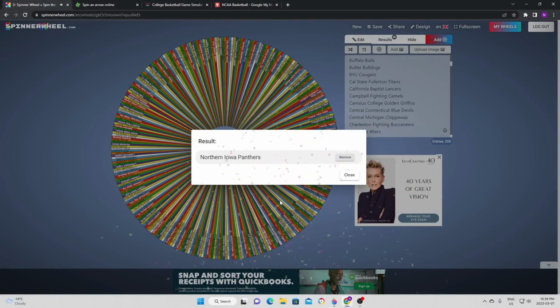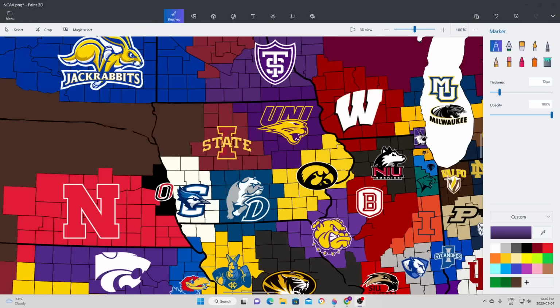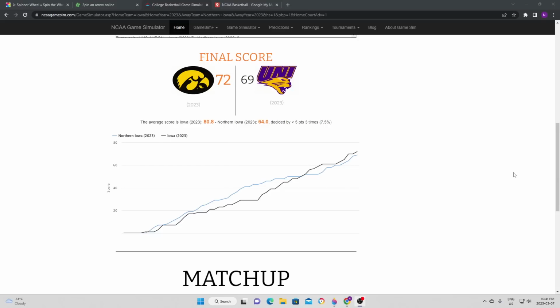And going to the lovely state of Iowa, as northern Iowa decides to venture a little bit further east, maybe a little bit southeast, which, a little bit southeast from where northern Iowa is in the middle of their logo, does kind of touch the tip of the Iowa Hawkeyes. So we're going to then have an Iowa battle here, where northern Iowa is going to take on the Iowa Hawkeyes. And this matchup ended up being really close.